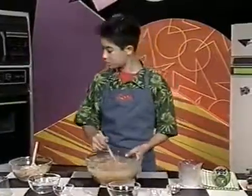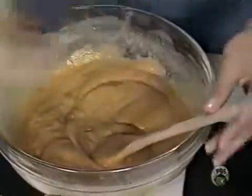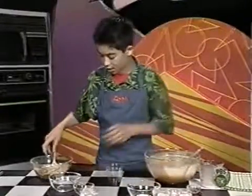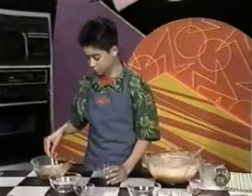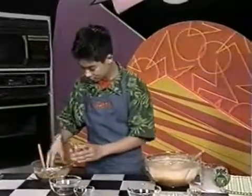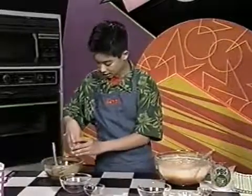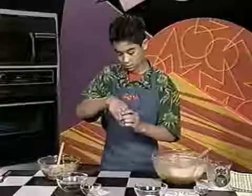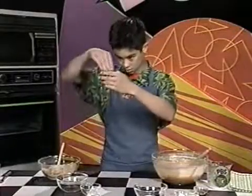Okay. Now, you want to take one of your plastic cups and take some of your graham cracker mix and just press that into the bottom. I'll just use my hands because it's a lot easier. So this is kind of like your pumpkin pie crust. This is your pumpkin pie crust, actually. There.